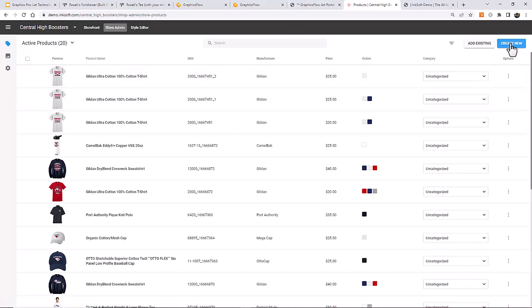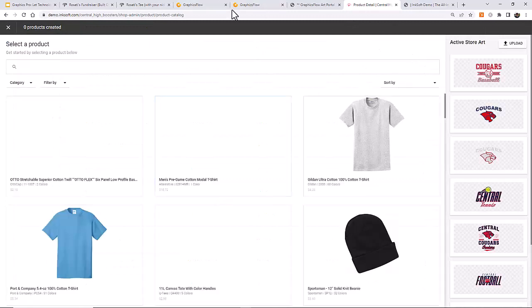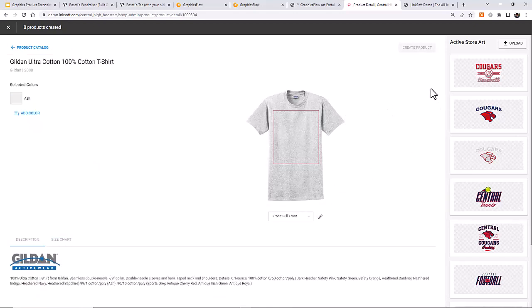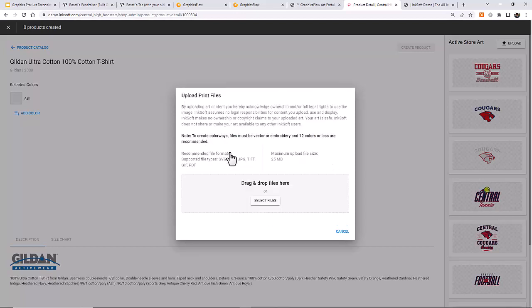So if I go over here and say create new, and I want to create that t-shirt, I would just click on the t-shirt. Then I'm going to upload the new version of the art that I just created. I'm going to go to upload, and upload print file. I can also upload an embroidery file, and I can edit the colors and the stitches from a DST file in the app. So if I need to make stitch color changes, I can do that. But I'm going to upload a print file.